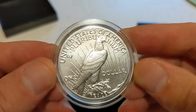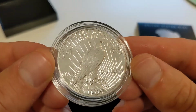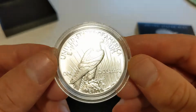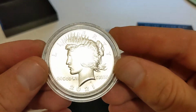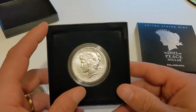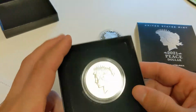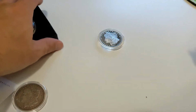Bit of a premium, right? This was, I think, $85 or $90. Worth it. Right now, you're going to be paying at least, well over $100 to get these off the secondary market. So beautiful there. Probably move to the airtight coin holder soon. These ones from the mint are not airtight by any means. So that's the peace dollar.